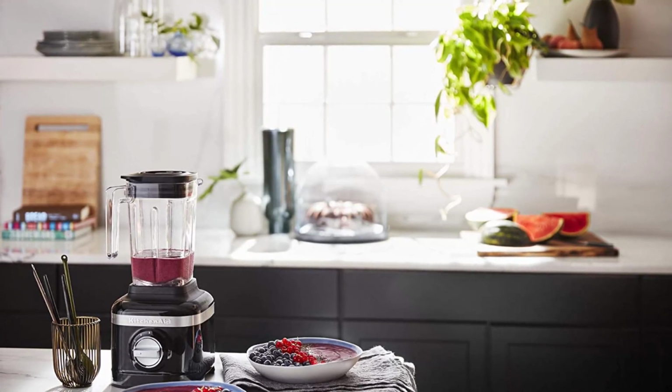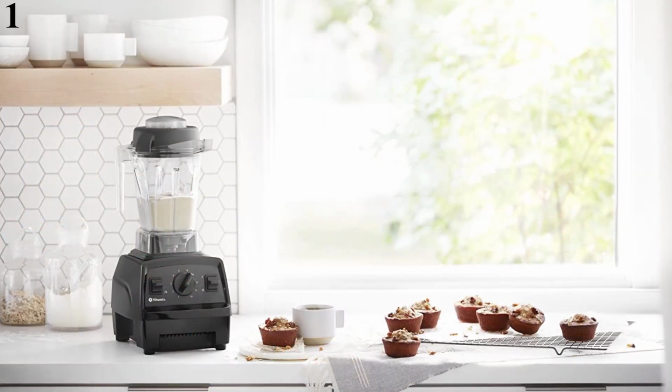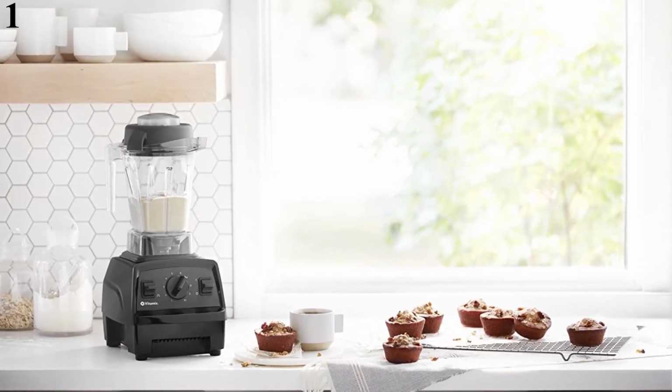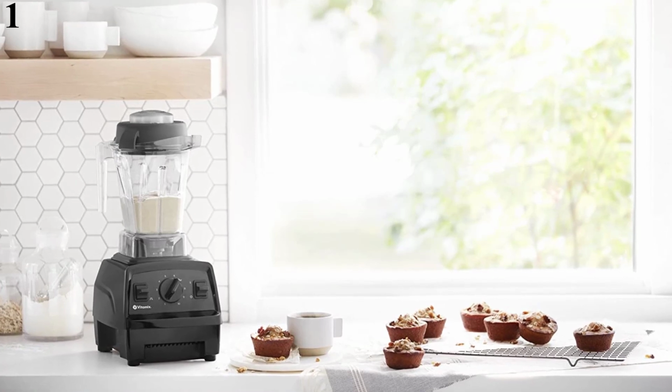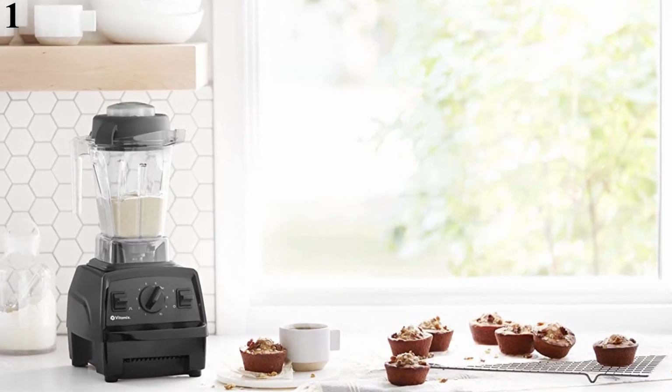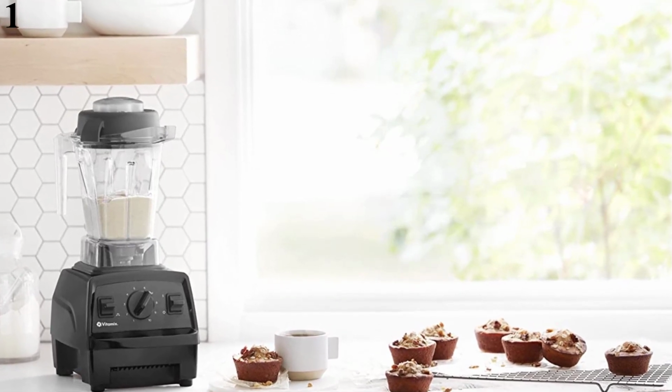The next is number 1. E310 Explorian Blender. You don't have to be a Practical Magic fan to love a good midnight margarita, but if you want to join the Vitamix coven, there's no better option than the durable Vitamix E310 Explorian.